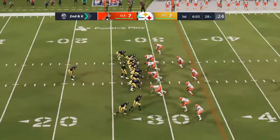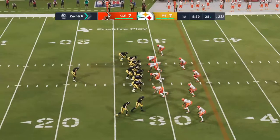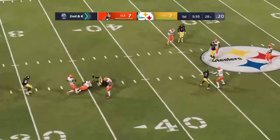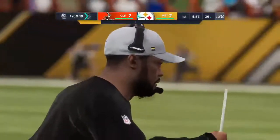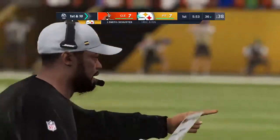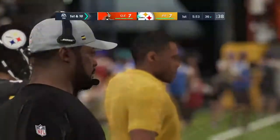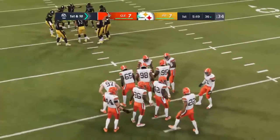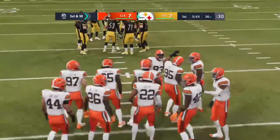Following the pickup of 4, here's 2nd and 6. Roethlisberger will throw. Open man completes it to Smith-Schuster. That one a first down pickup of 8. I know this may be jumping the gun a little bit, but 7-7, they're flinging it around like crazy. Look at the drive that's going on here. Partner, we may have to start thinking about one of these defenses just holding someone to a field goal and maybe trying to get an advantage that way.